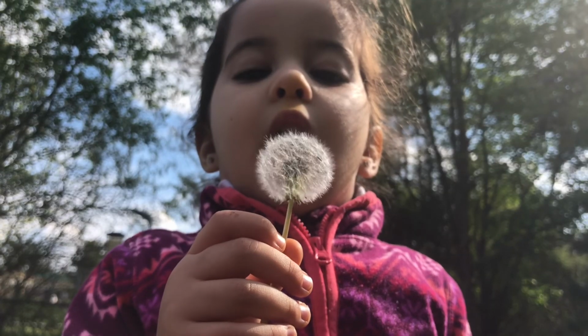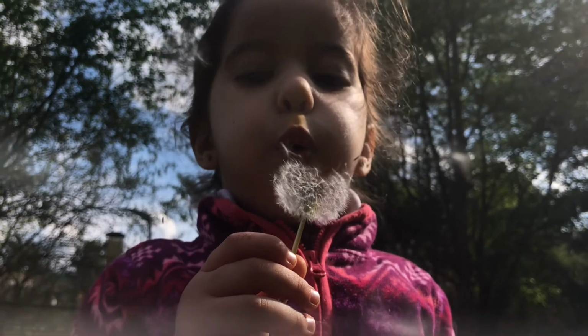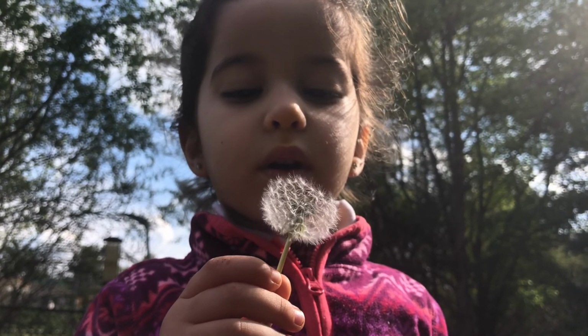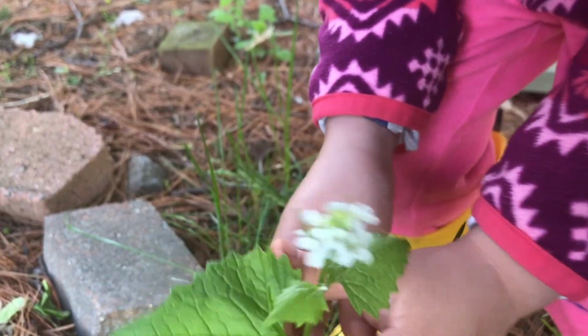And for many plants like this dandelion right here, the wind carries the seeds to far-off places and puts it into the earth for it to grow into a new plant. SubhanAllah.